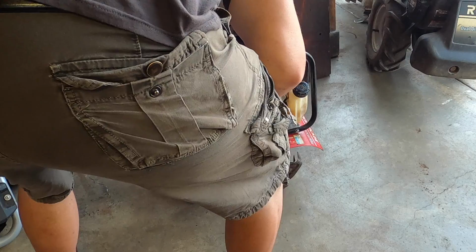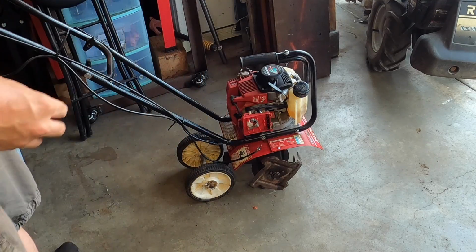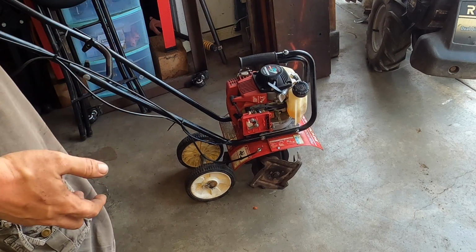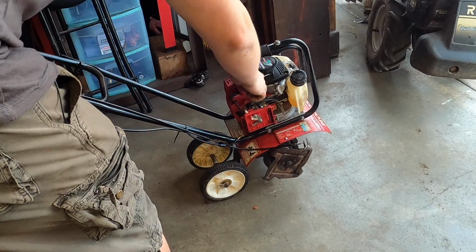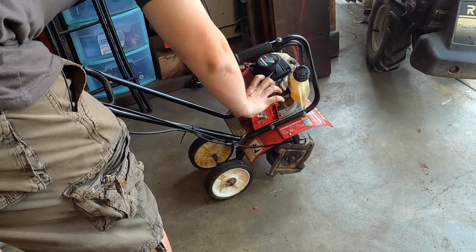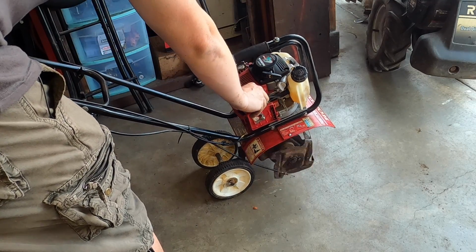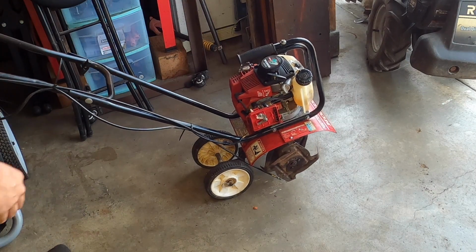For whatever reason, I have to work on that one, but the throttle keeps disconnecting. I think it might be missing a piece, but we're not going to worry about that. Let's just pull it on idle, and I'll rev it up manually if I need to. Well, assuming that's going to run, of course. Choke. Oh boy. Did you see that?